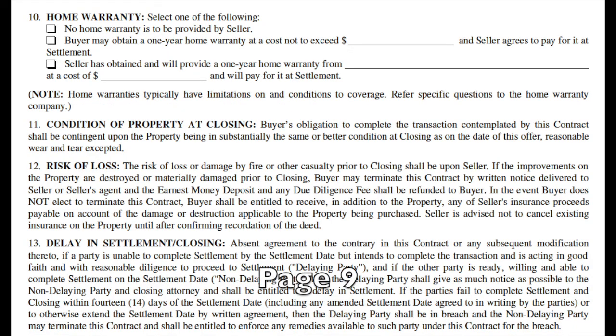At the top of page 9, section 10, we talk about the home warranty. This discusses whether or not you will be receiving a home warranty at cost of the seller, and if the seller does agree to a home warranty, who will pay for it, and how much the seller agrees to pay of that home warranty. So section 10, the second option is the buyer is obtaining the home warranty and the seller agrees to pay a certain amount of it. And then section C is if the seller agrees to pay it, who is the home warranty company and how much it costs.